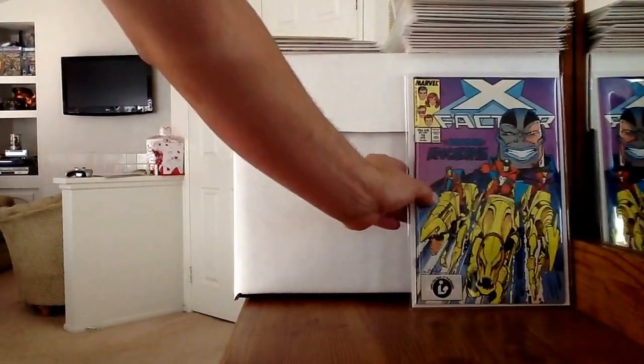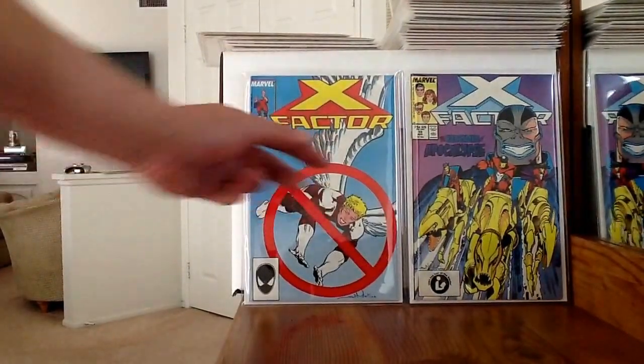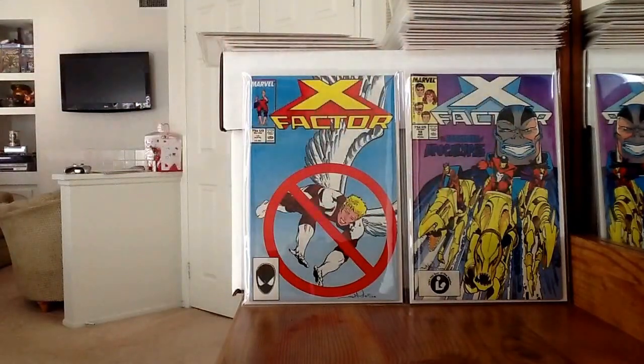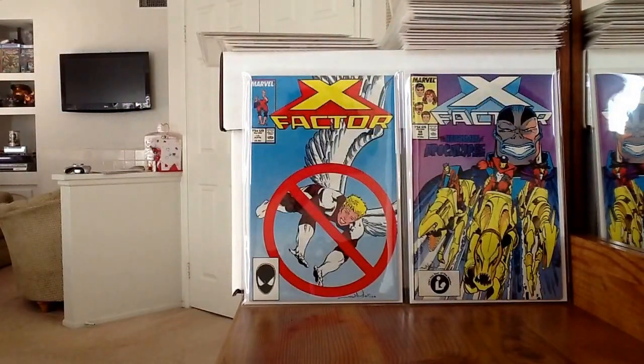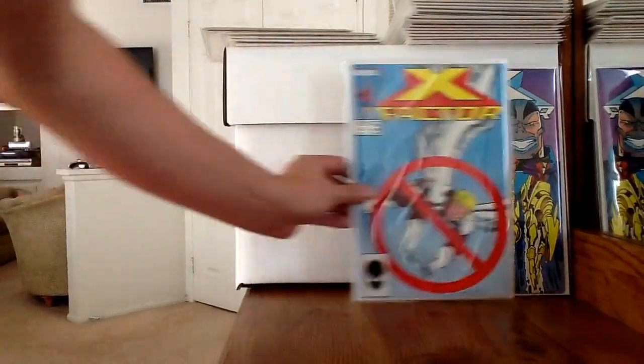And then I know all the Apocalypse stuff. I found this as well. X Factor 19 and 15. I don't know. First full appearance of Horseman. I don't know the keys to it. I know a lot of people have been showing them, and I remember the covers, so I picked them up. Why not? Hell, they were in the collection. I picked them out of the boxes, actually.